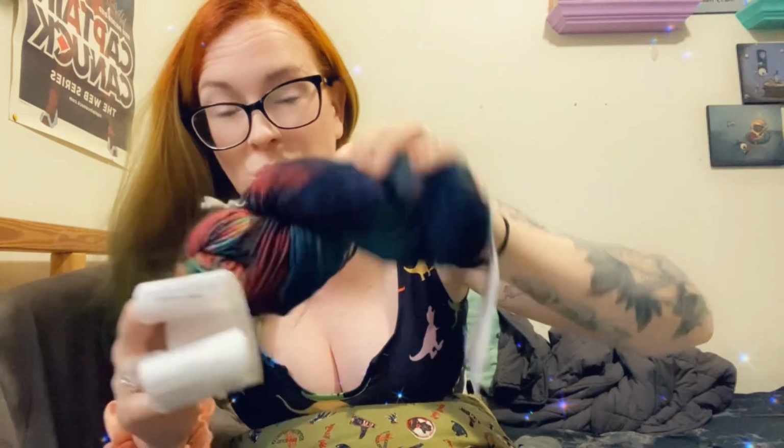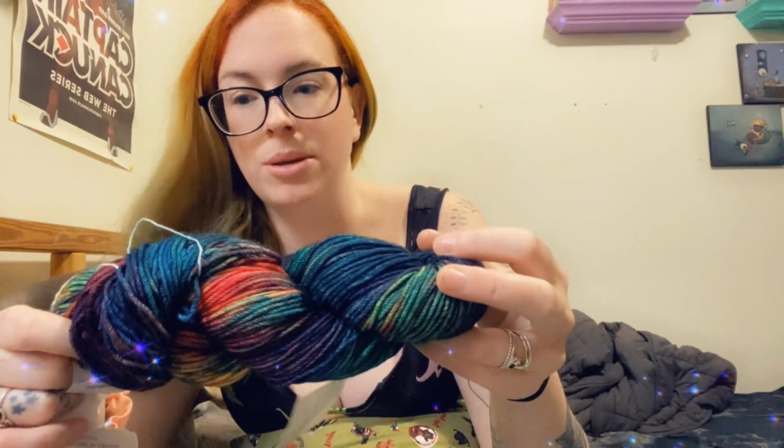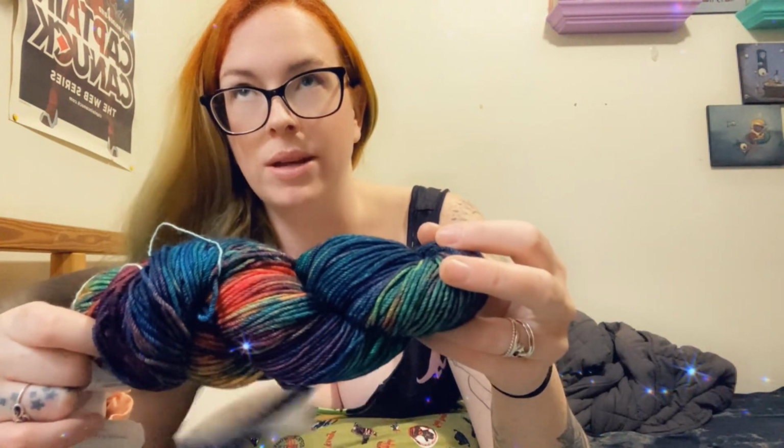So this one was $27, which is why I only got one, but she's really pretty. I have no idea what I'll make with it. Maybe I'll make some gloves and or a hat or both if there's enough. I don't know if there's enough, but that's really pretty.